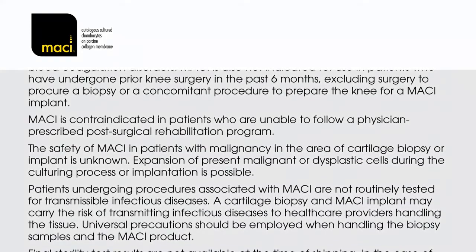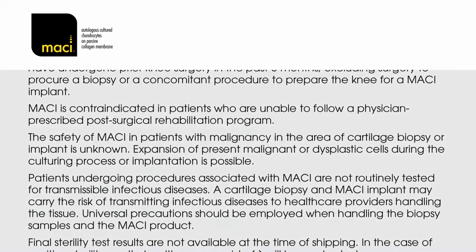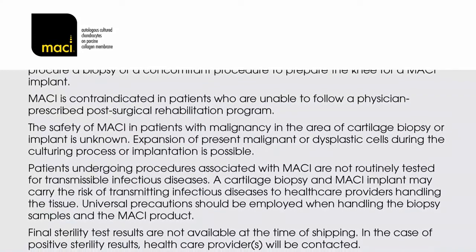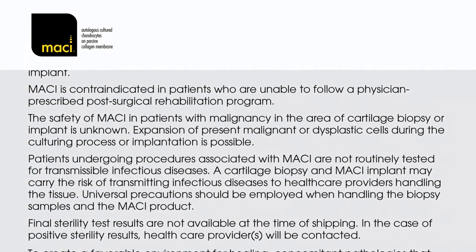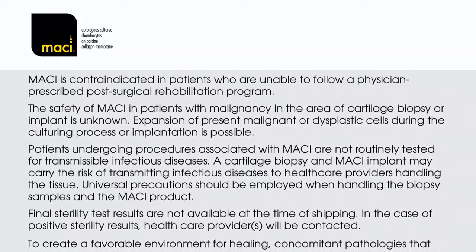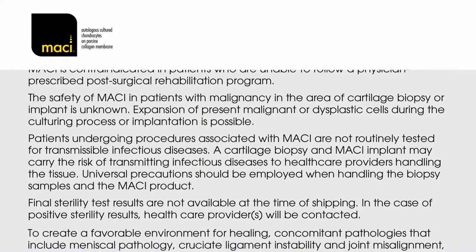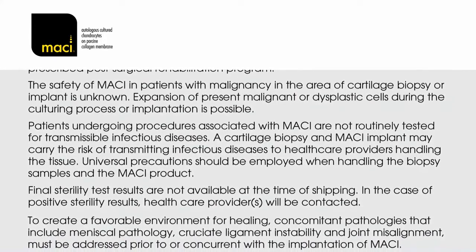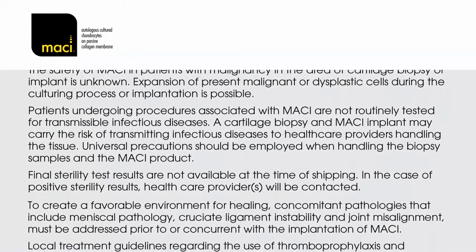MACI is contraindicated in patients who are unable to follow a physician-prescribed post-surgical rehabilitation program. The safety of MACI in patients with malignancy in the area of cartilage biopsy or implant is unknown. Expansion of present malignant or dysplastic cells during the culturing process or implantation is possible. Patients undergoing procedures associated with MACI are not routinely tested for transmissible infectious diseases. A cartilage biopsy and MACI implant may carry the risk of transmitting infectious diseases to healthcare providers handling the tissue. Universal precautions should be employed when handling the biopsy samples and the MACI product. Final sterility test results are not available at the time of shipping. In the case of positive sterility results, healthcare provider or providers will be contacted.